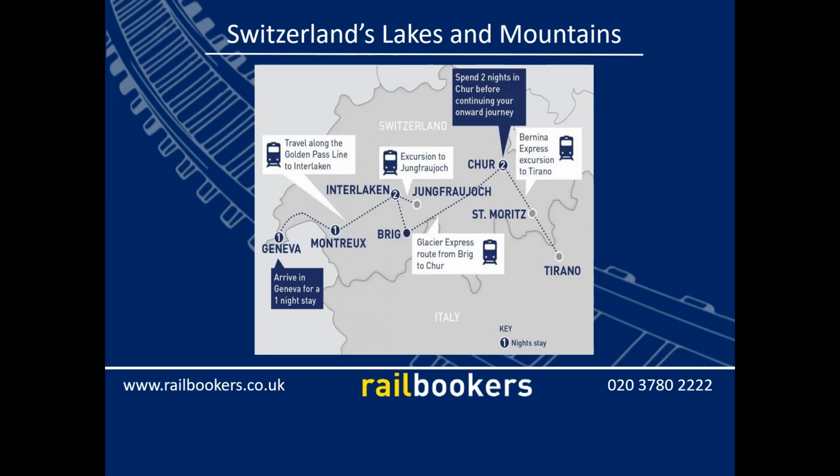I've covered our new tours so far, but we also have our proven favourites, which year after year have been very popular with Railbookers customers. And this one, the Switzerland's Lakes and Mountains, is just a 6-day, 5-night excursion. Again, you can either fly to Geneva, depending on where you are in the UK, or you could take the Eurostar to Paris and then the TGV Lyria to Geneva, where you arrive for a 1-night stay.